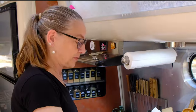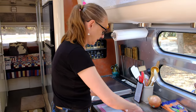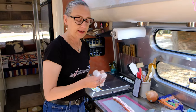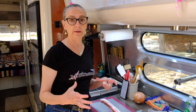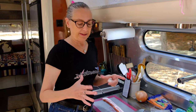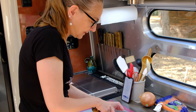I am making the Julia Child version. Her recipe is my favorite. I'm halving the recipe. The recipe calls for 6 slices of bacon, so we're gonna be doing 3. That's because the only container that I brought that I could cook this in, a Dutch oven that fits in a camper oven, is small. A full recipe would not fit. So we're doing it camper version. So I'll get this cut up into the small pieces.